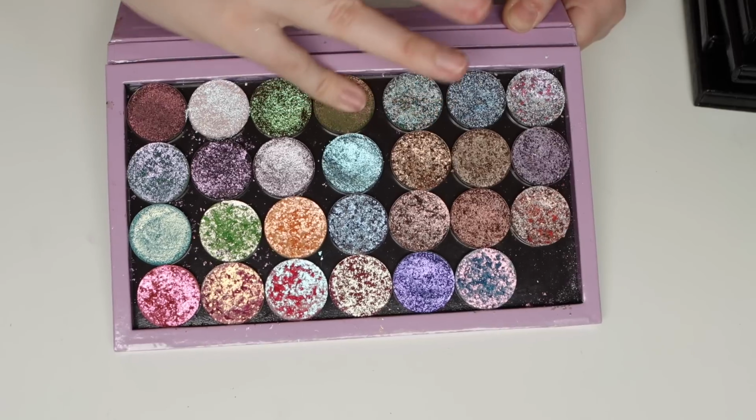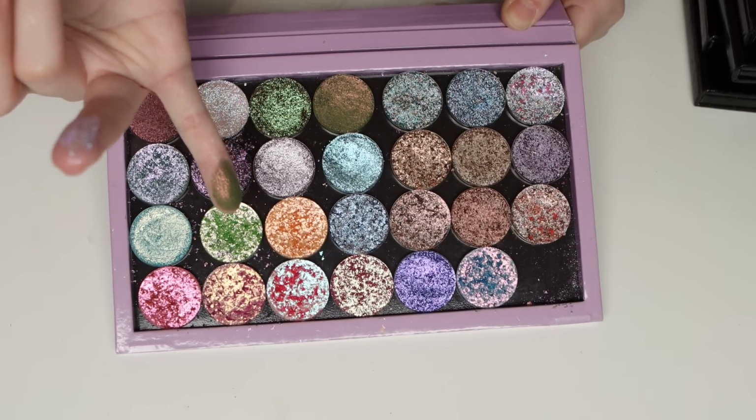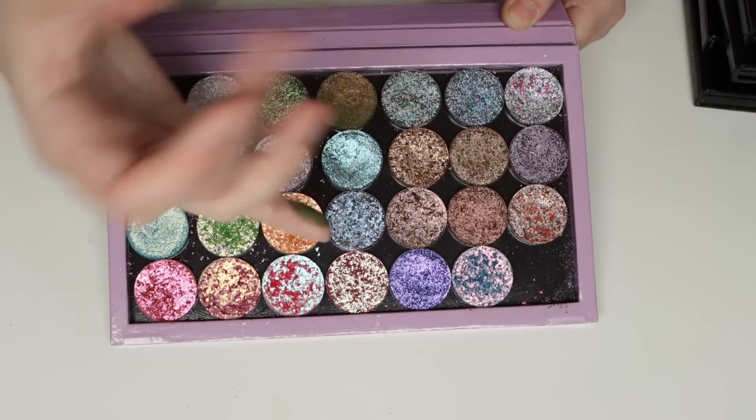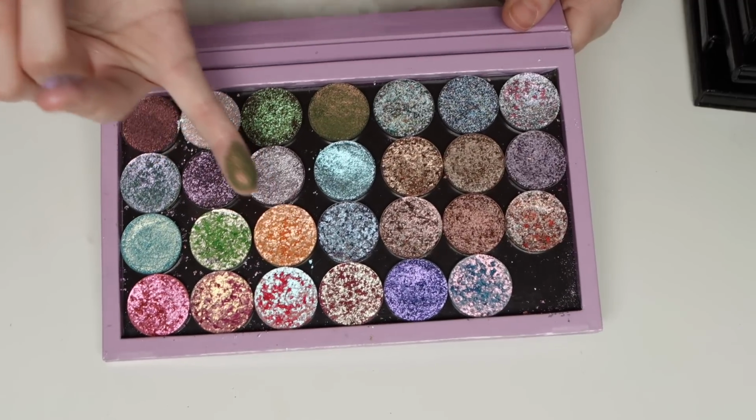I also love this one. This one's also like a green with an orange reflect in it, orangey reddish reflect. This one's definitely not really that shiny, Abacadabra, but it is such a unique tone. I don't have anything like this, and that's why I've kept it.